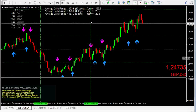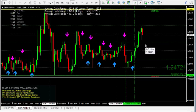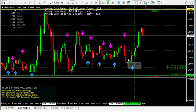Hi again. Right, I just thought I'd bring to your attention. I've just come back from being away for most of the afternoon and flicked through charts, and we've got a couple of nice 30-minute reversals here, nice solid reversals in the day.